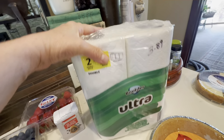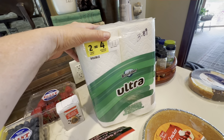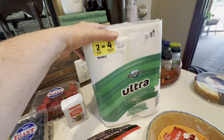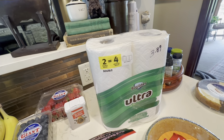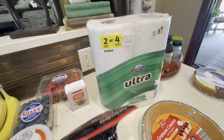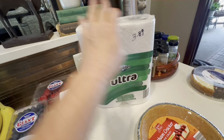And you know, this kills me. I don't buy paper towels, hardly ever, but since we're having company, I decided to go ahead and get a couple of rolls because I use the reusable paper towels, but that seems to freak people out. They just don't know what to do. Like, what is this? So I'll probably put these paper towels out while company is here.